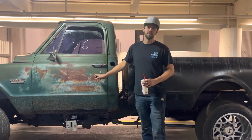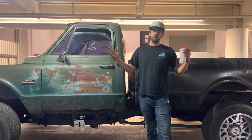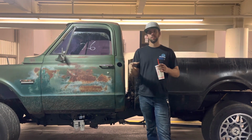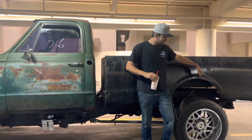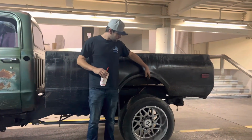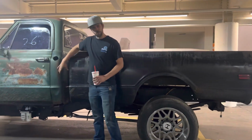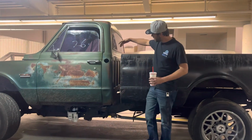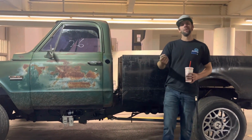That being said, the 67 and 72 bed, whatever this is, has a wheelbase 6 inches shorter than the 03 Duramax chassis. So we've already taken the center line of the fender on the rear axle and moved it 2 inches farther forward, and that leaves us with a 4-inch bed gap. To me, 4 inches, I'm not really worried about it. Your old lady might, but I ain't.